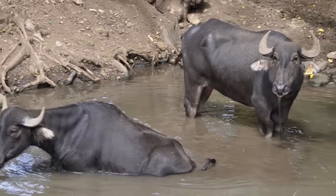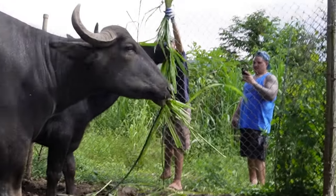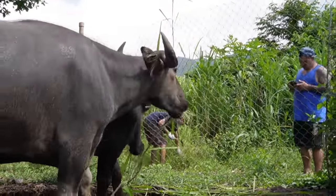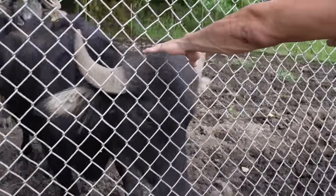Water buffalo. These guys pull plows in the patches because when there's water in the patch, it's too muddy for a tractor to go through without getting stuck. So these guys are really strong and we borrow their strength to plow. So it's not horsepower, it's water buffalo power. The natural bulldozers. Literally. Look how big these are.